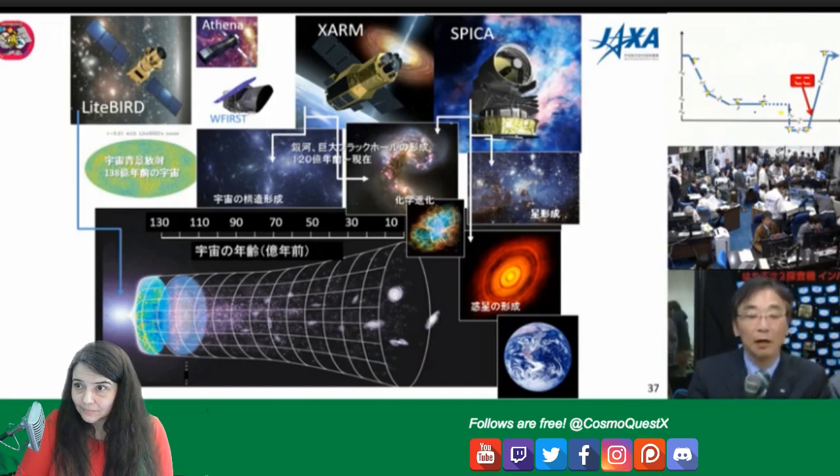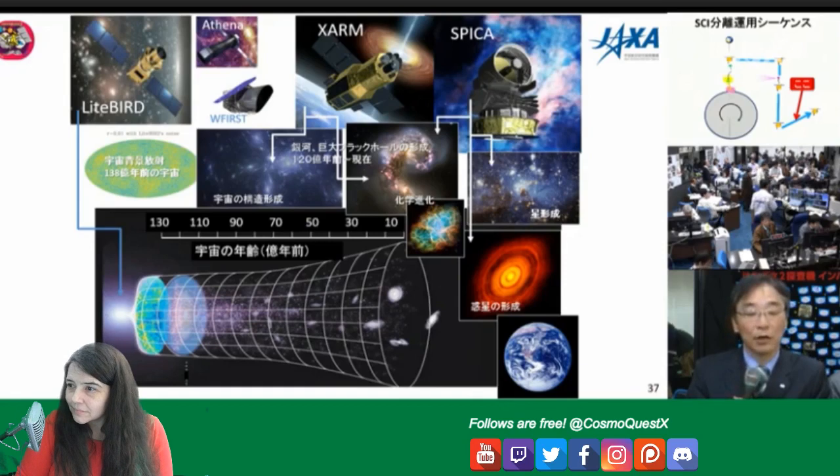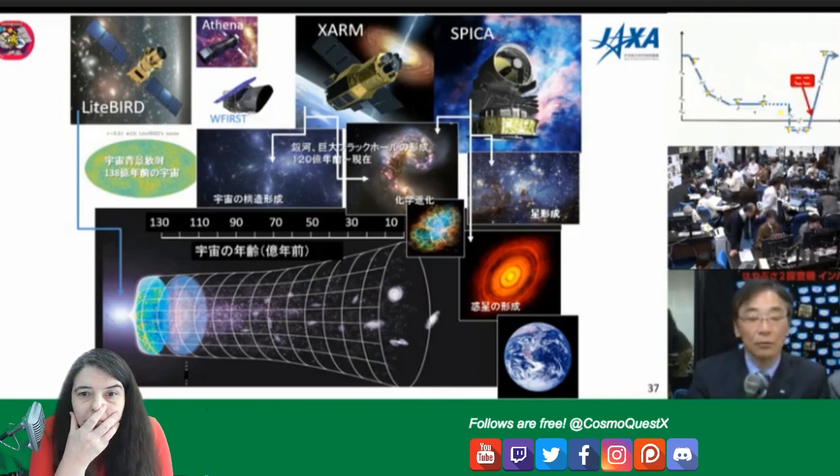The first page, which I'd like to show, is our activities and our future activities in the area of space. It's a bit outdated, but you have the X-ARM in the middle of the top row, and this is under development. X-ray astronomical satellite, PRISM is the name. There was an accident in 2010 and we lost the Astro-E. This is a substitute which is being developed. 2021 is the scheduled date for launch of this.